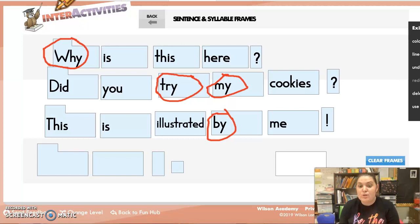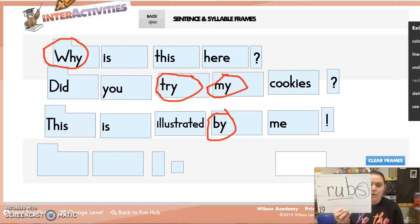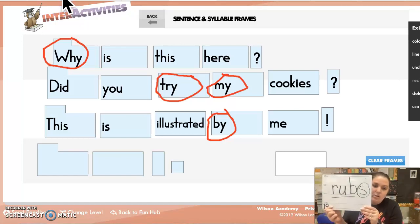All right, let's spell a few more words. This one is a review word. This word is rubs. Let's tap it. Rub, rubs. Go ahead and click pause, write it, mark it up, and then click play. You can check it with me. Here is our word rubs. R-U-B-S. I circled the S because it's a suffix. I underlined rub because it's the base word.